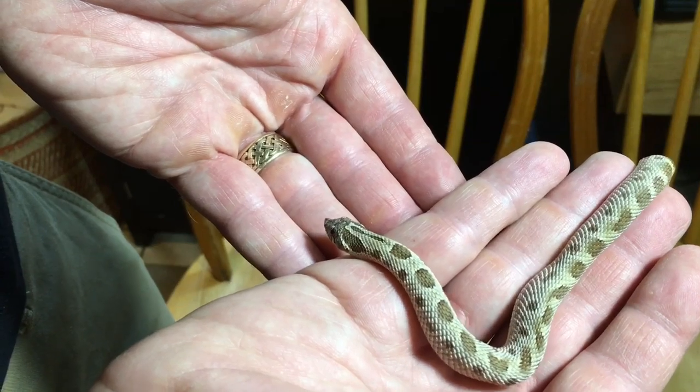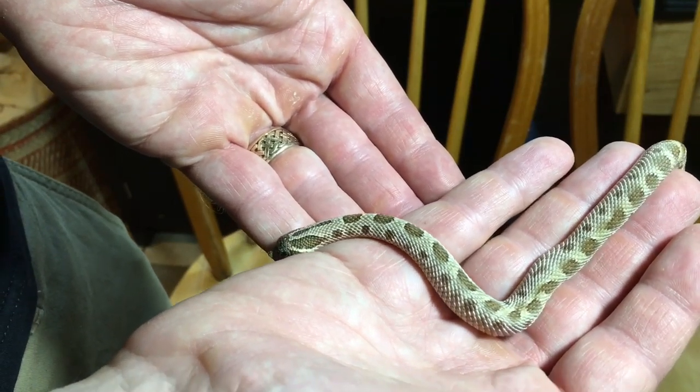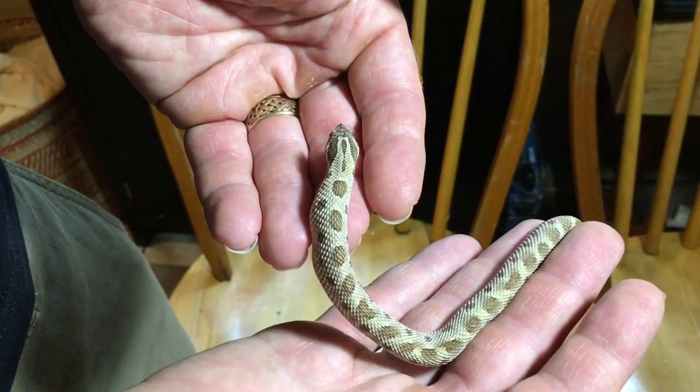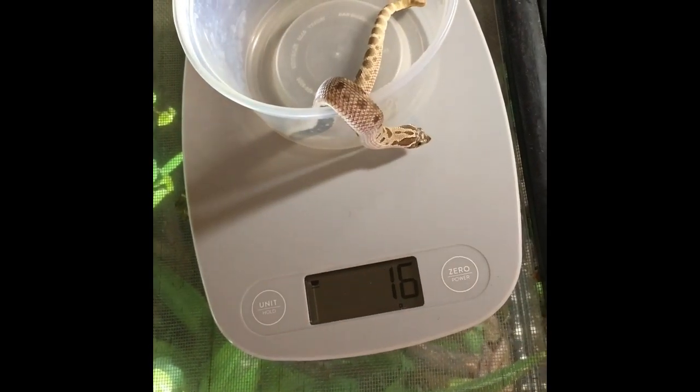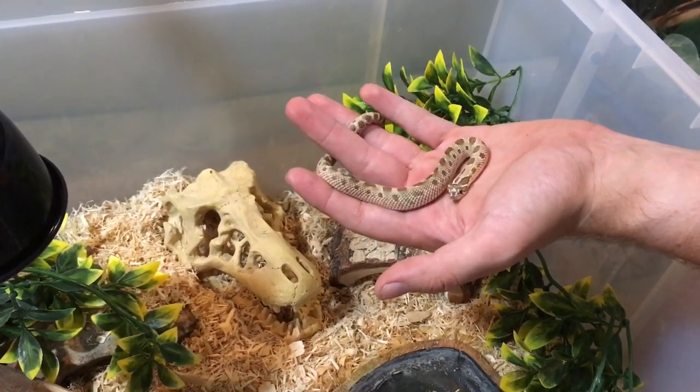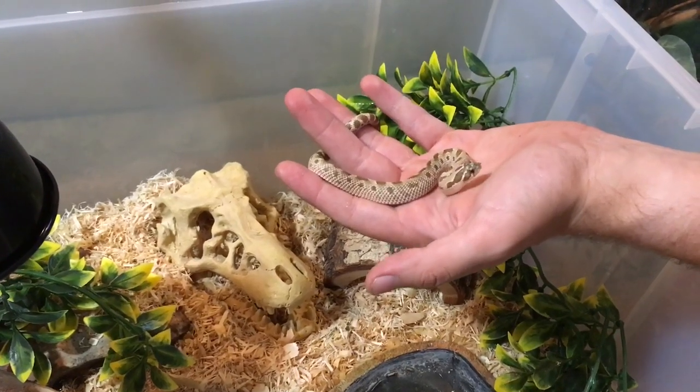But how many grams do you think this one weighs? Oh, I weighed him the other day, but I can't remember how much. Would you like to weigh him? Maybe we could weigh him, yeah, that'd be fun. 16 to 18 grams? Right around 16 grams. He's actually due for a shed sometime in the next month or so.